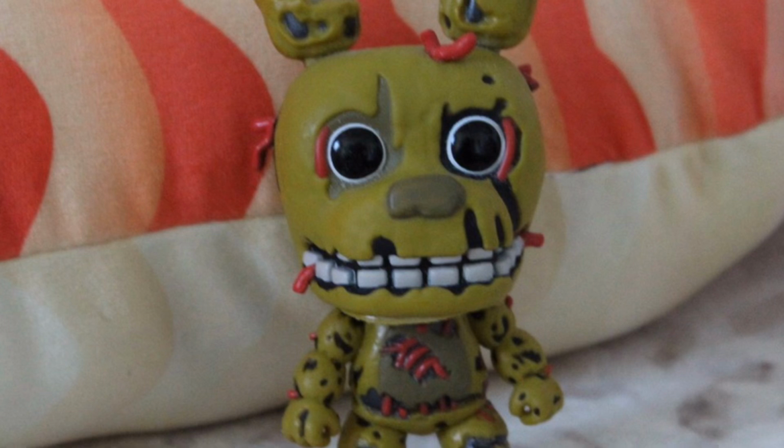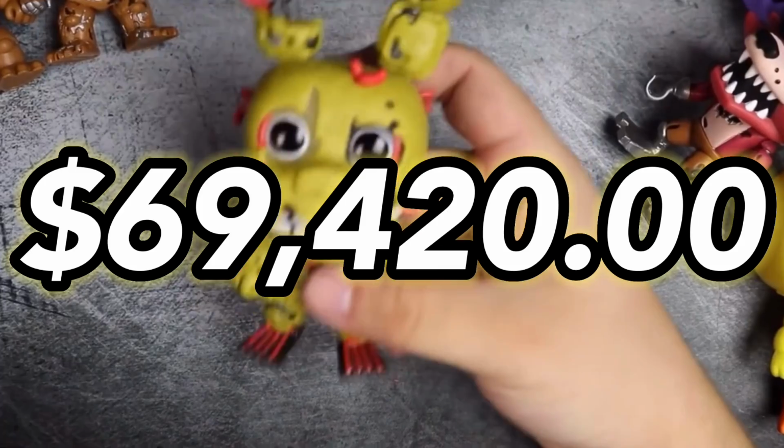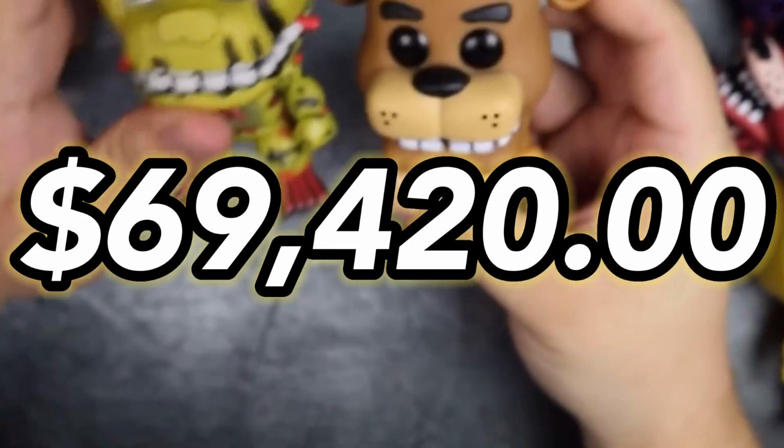This Pop was a part of the original Funko wave, and it's honestly one of the most common I've seen. So if I had to guess the price, I'd say about $69,420. At first that number may seem very specific, but doing some quick calculations and coming up with a quick lie, I've come to terms that that's definitely the most reasonable price. Would you look at that?